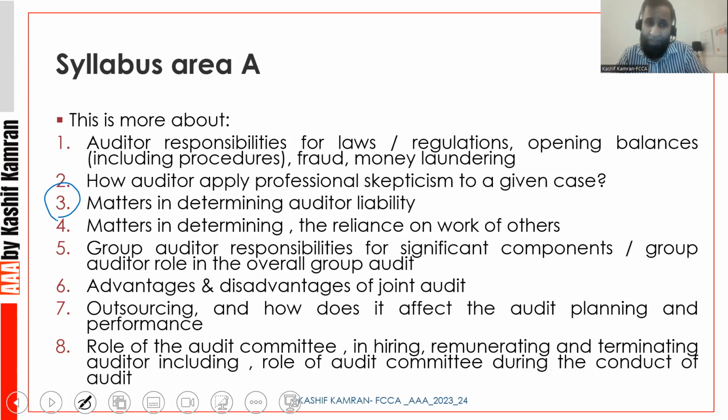coming on your screen right now. This is a scan of syllabus area A. This is more like a summarized scan of the syllabus area A, but at the end of the day, this is not like an absolute form. This is more like a reasonable assurance that you should be knowing this to survive.